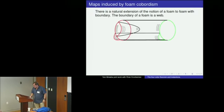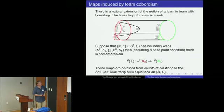So we want to have a kind of functoriality property. There's a kind of evident extension of the notion of a foam to a foam with boundary. There's a kind of prototypical picture of some kind of foam. At one end there's just a simple theta web. At the other end there's a slightly more complicated thing. There's a tetrahedral point in here. Whenever I have such a cobordism, it induces a map between these 2 vector spaces. And the maps are obtained by counting solutions to the anti-self-dual Yang-Mills equations on this with some asymptotic behavior.